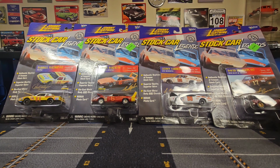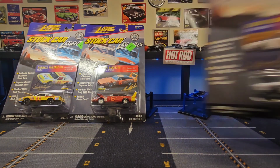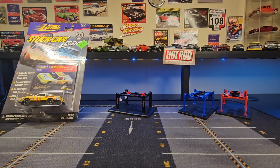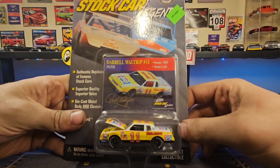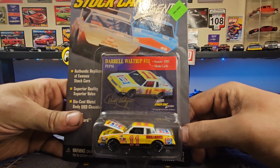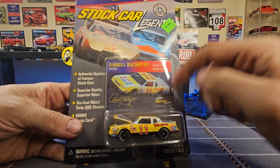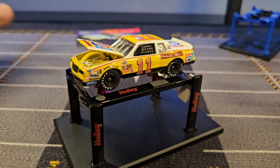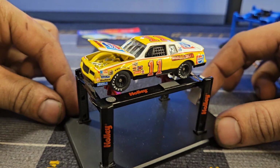So let's get started. I'll stop blinding you guys with the glare. We'll get these four, or three at least, over here. And we will get Daryl Waltrip and his 83 Pepsi Monte Carlo out of the box. Very cool. Another G-body. Excited about that. I love my G-bodies. All right, so here we have Daryl Waltrip's 83 Monte Carlo.